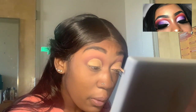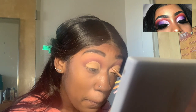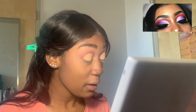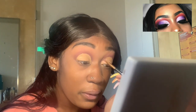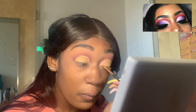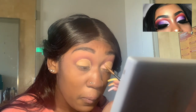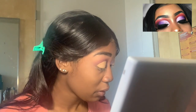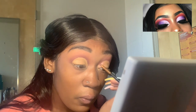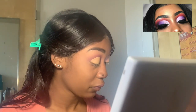Alrighty, for some reason, I didn't show you guys that I was using a Morphe powder that I have. It's like 15, I don't remember the letter. But anyways, I was using a Morphe palette, and I was using an iridescent purple shadow. And I was just using that to apply to my inner corner of my eye, as you guys can see here.